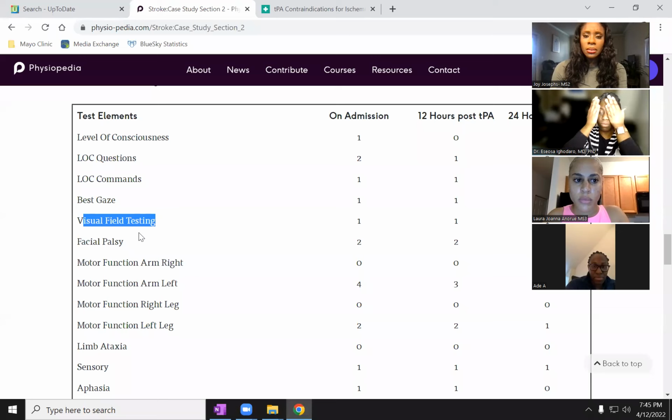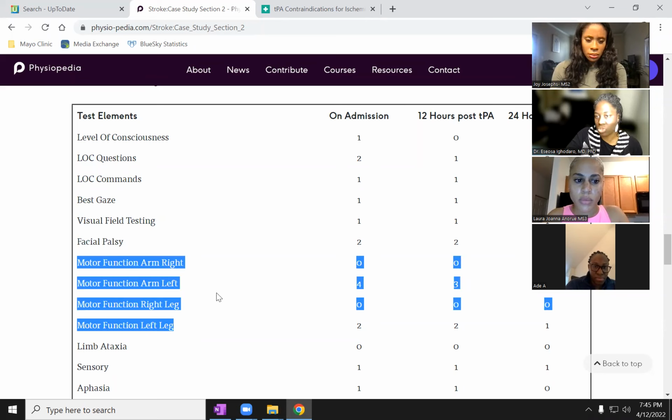You just do, cover. Well, I see some doctors do, because you're really looking for binocular vision loss. And it's like, how many fingers do you see? How many fingers do you see? Face palsy. And then here you're testing motor in all the extremities.